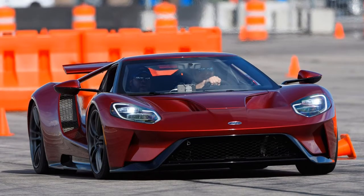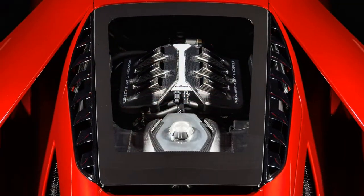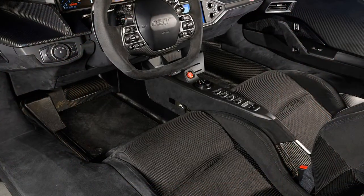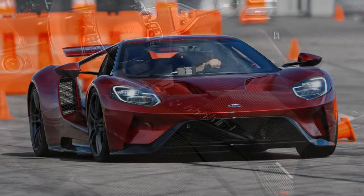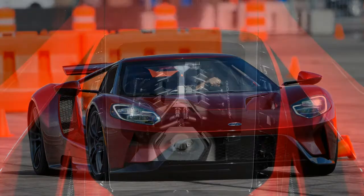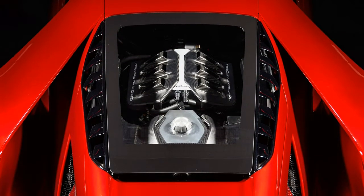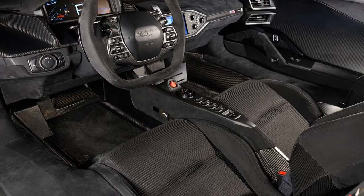It allows the GT to feel supple if still agile on road, but incredibly responsive on track, with very little body roll and a real hunger for direction changes. Combined with fantastic carbon ceramic brakes, nicely weighted steering, aggressively sticky Michelin Cup 2 tires and expertly calibrated stability control, the Ford GT makes a hugely exciting track toy, true to its race car origins.